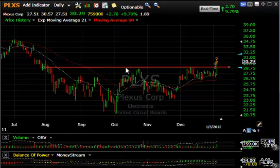PLXS, 30.29, up 2.70 or almost 10% today. But the key is that this line here, the neckline of this head and shoulders type pattern, whatever it is, the base pattern was broken today with a thrust of 2.70 or 10% on 759,000 shares. That's the biggest volume in a couple months, and it looks to me like we may be headed into the mid-30s on Plexus.